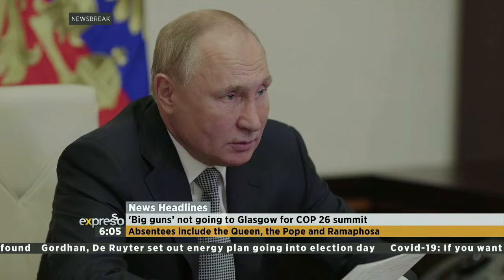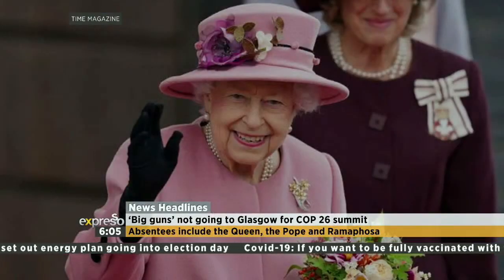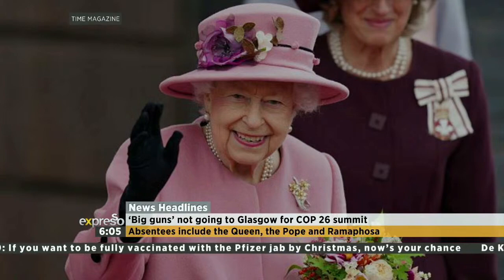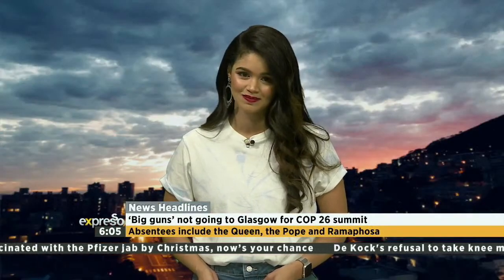And several key figures will not personally attend the United Nations COP26 climate summit in Glasgow, mainly due to COVID-19. The summit begins on Sunday. President Cyril Ramaphosa will be absent because of the local government elections on Monday. The Chinese leader, President Xi Jinping, will attend via video link. The same applies to Russian President Vladimir Putin, and Queen Elizabeth has withdrawn on doctor's orders. A recording of her message will be played to delegates. Pope Francis will also deliver a speech via video link.